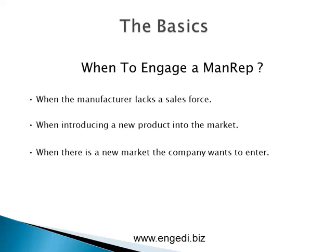Another similar situation is when there is a new market. Rather than a new product, there is a new market that the company would like to enter. They don't have the particular contacts or expertise in that new market, so they look for a manufacturer's rep, that independent sales agent, who has the experience in that market or contacts in that market that could help them penetrate what would be for that manufacturer new.